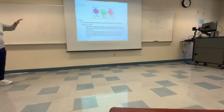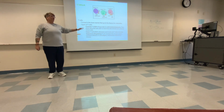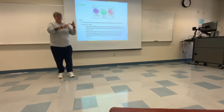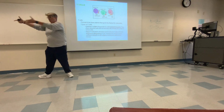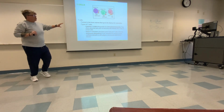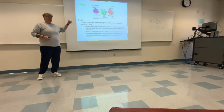T cells have to have something presented to them. They will not on their own go up and go, oh, I don't really like you, and kill you. They have to be presented with something and shown, hey, you're supposed to kill this, and it goes, oh, okay, I'll kill it now. So that's one of our protections against that. So this is the cell-mediated immunity because it's a cellular process.